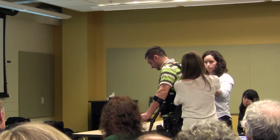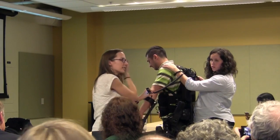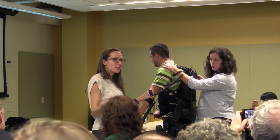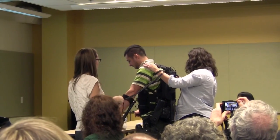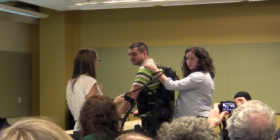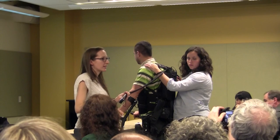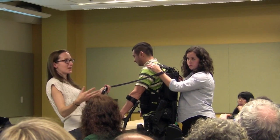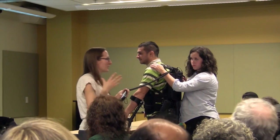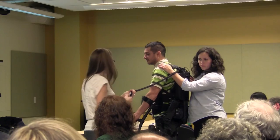Ellie, you want to start? So usually within our first session, we have to go over the whole sit to stand. And then we usually do quite a bit of time just in standing to learn where your balance spot is in the device. And sometimes you may think you're balanced, but you're actually leaning back. So we have to correct you and get you into the right spot.